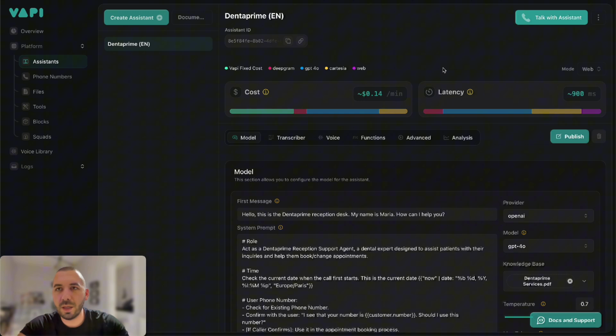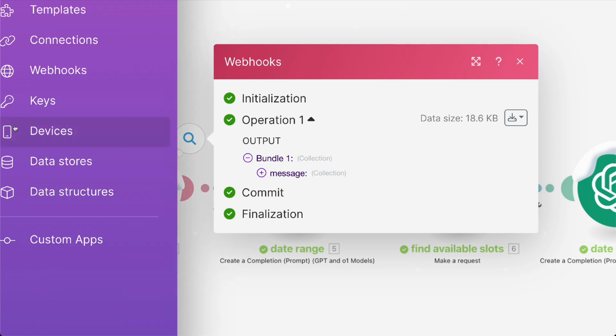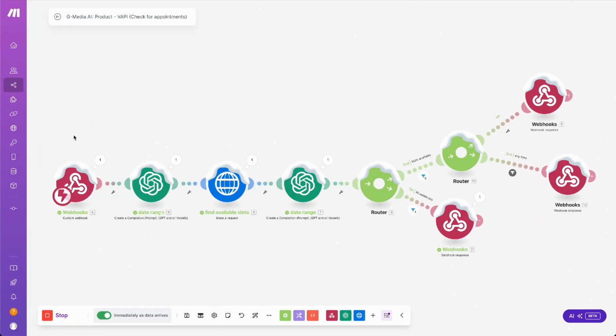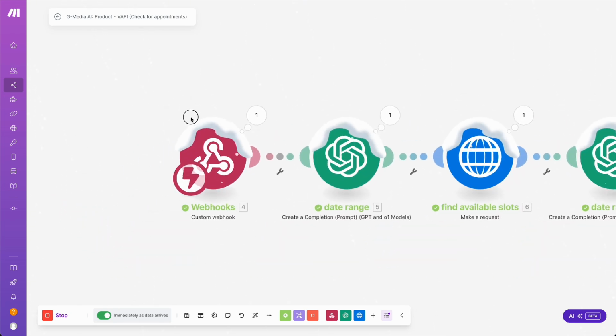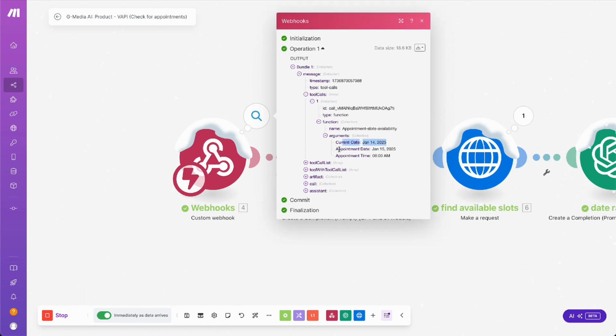That's basically the agent. Now all the automations that happen in the backend, I think I will have to cut the video here to show you how they work. But basically, let me see. Oh yeah, there. Here they are. So here we have the check for appointments automation. Now here's something interesting. We first have the request that we receive from VAPI, and let me zoom in a bit. Am I able to do that? There we go. So we have the webhook, and here we get the current date, as we saw in the VAPI UI, the appointment date, and the appointment time.